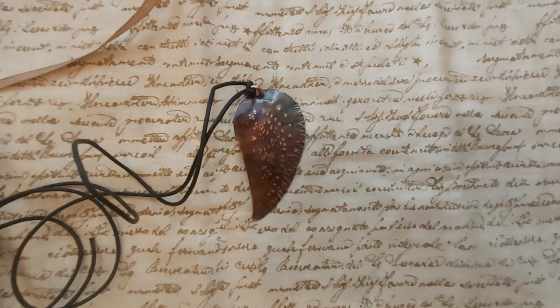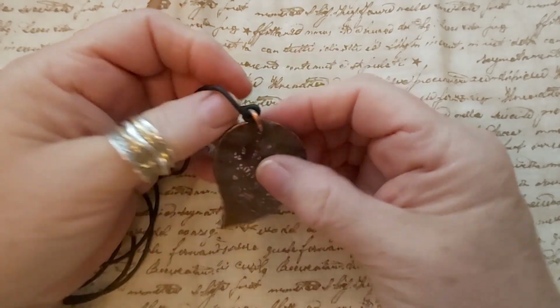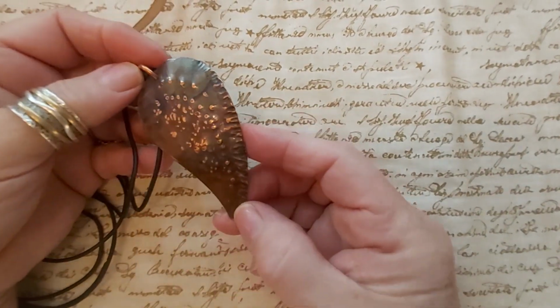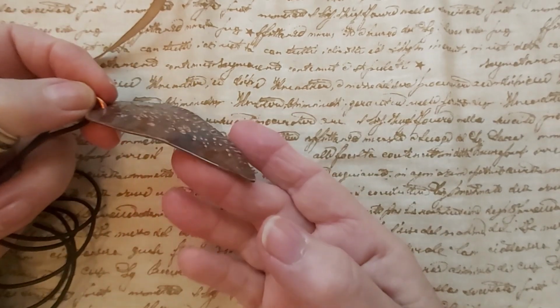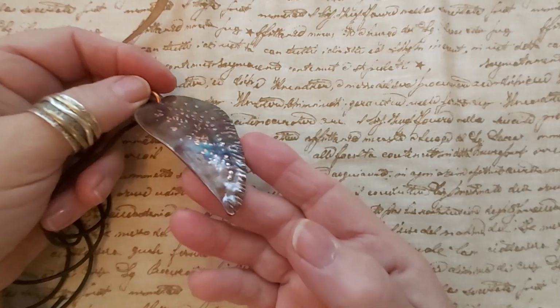This is another of his. He's been doing angel wings. This is on a bit of leather. Again, I'd love to have tried to do this perhaps outside, but the weather's not been great.